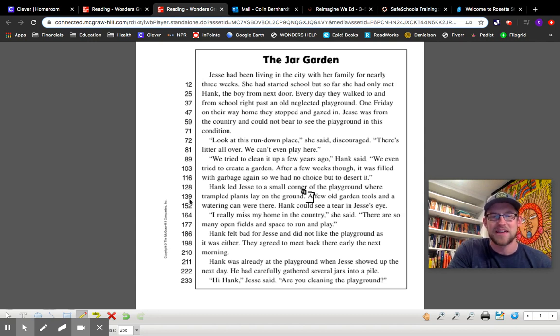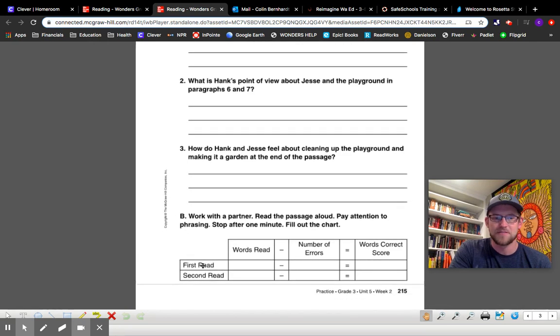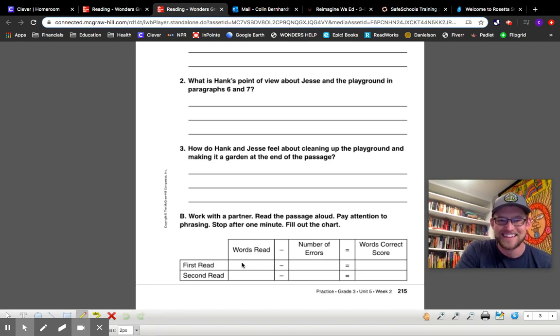So counting on from the line, I go 139, 140, 141, 142, 143, 144, 145, 146. So I would go to this next page, and for words read, let's see if I can get this to work still. I'm going to try my best with this. 146. Tricky with this little pad.